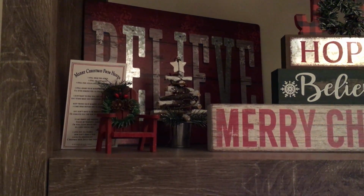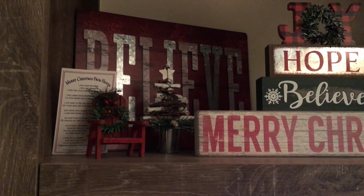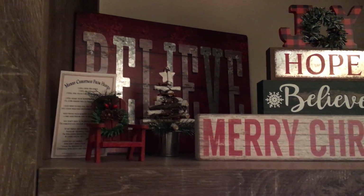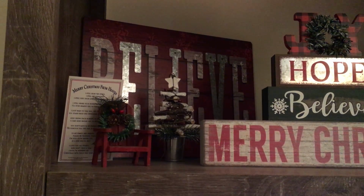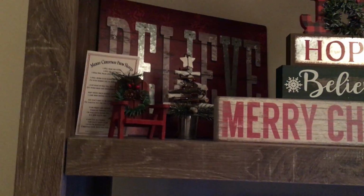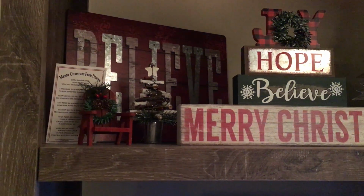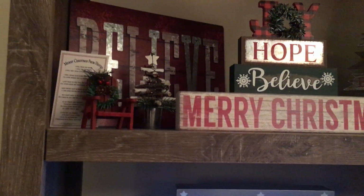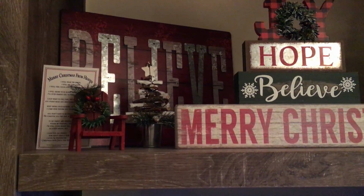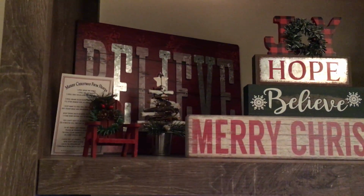I don't know if you're familiar, but there's a saying that you save a seat for your loved ones in heaven. So I always put the little chair out just to commemorate all my family that's in heaven and not spending Christmas with me this year. So, shout out to my grandma and to my dad and to my granny and to little Audrey.